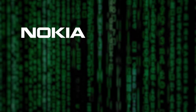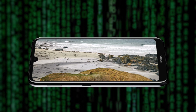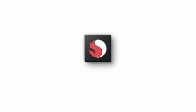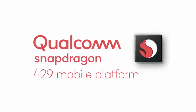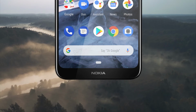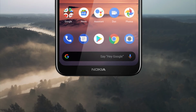The next one is from Nokia. The Nokia 3.2. This one also has an HD Plus display on a 6.26-inch screen. In comparison to other phones in the list, this one has a comparably lower performance, owing to the Snapdragon 429 that comes in it. For the Android fans out there, this device comes with Android 9 out of the box, and is part of Android One, which means you'll be getting timely software updates for the next 2 years.